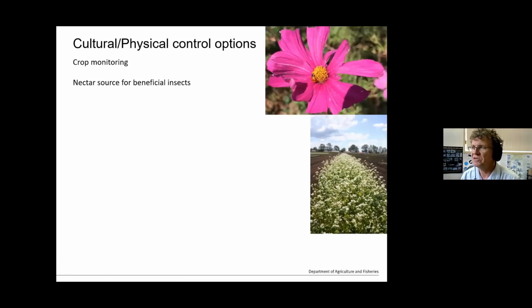Who's ever thought about supplying nectar sources for your beneficial insects? These are just a couple. Buckwheat is a very quick, fast-growing crop. Asteraceae type flowers are also full of pollen and nectar for a whole range of beneficial insects. If you have a nectar source, beneficial insects last a lot longer because they can feed on these flowers, and then they go back into your crop looking for a source of food to lay their eggs.